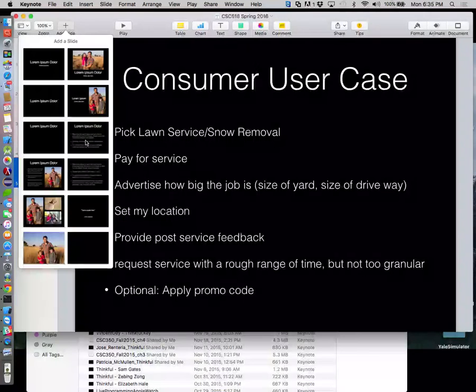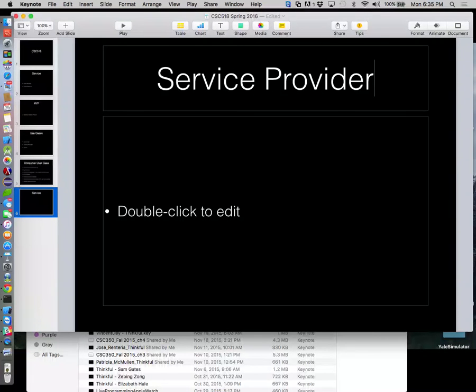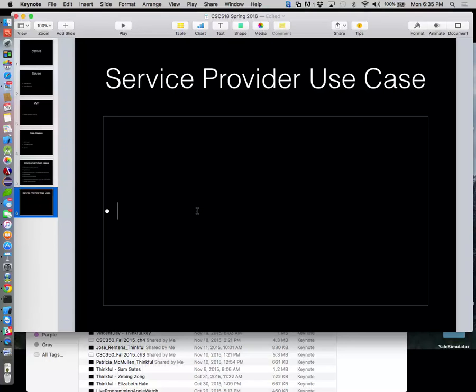Okay, so let's think about the service provider use case. What does a service provider need to be able to do? Okay, they need to be able to accept a job. Complete a job, say, transactionally.